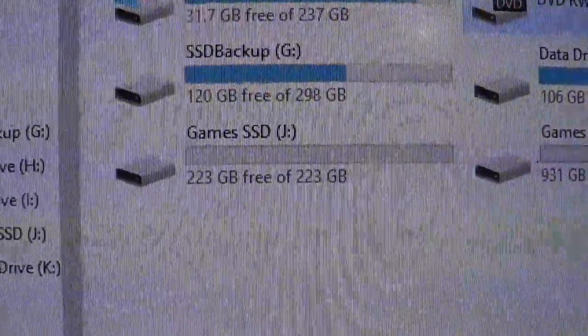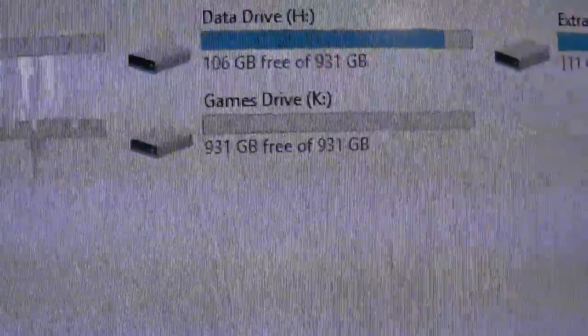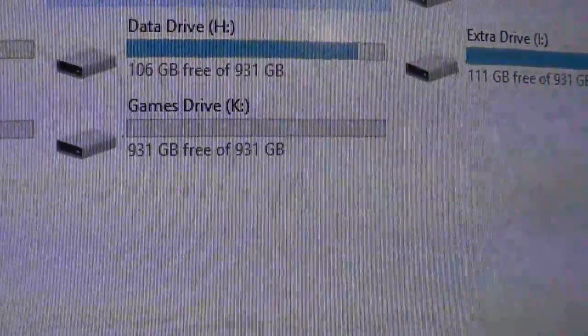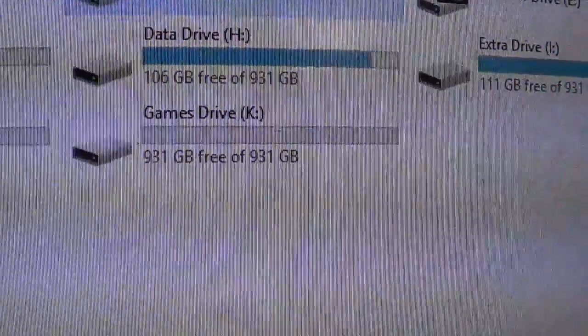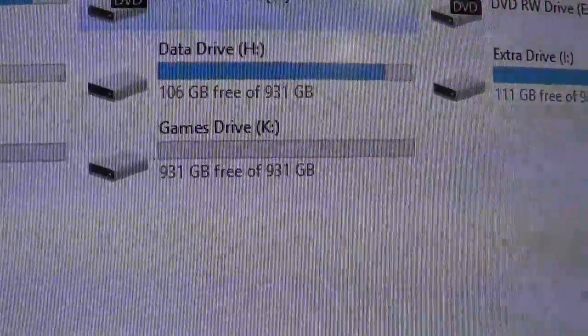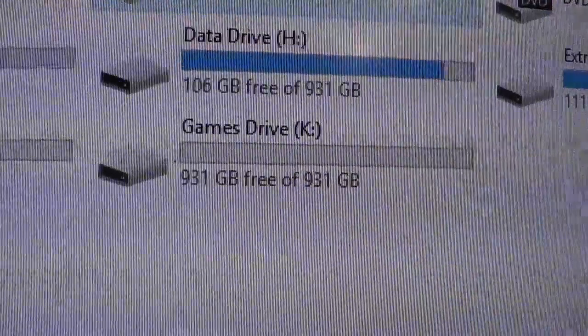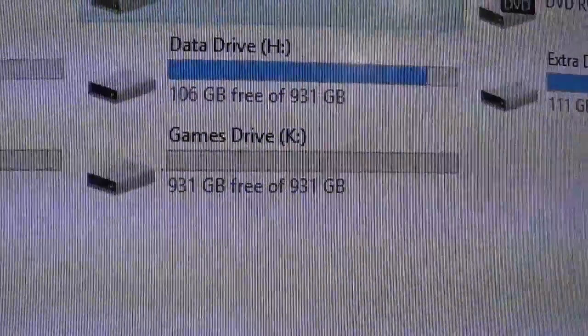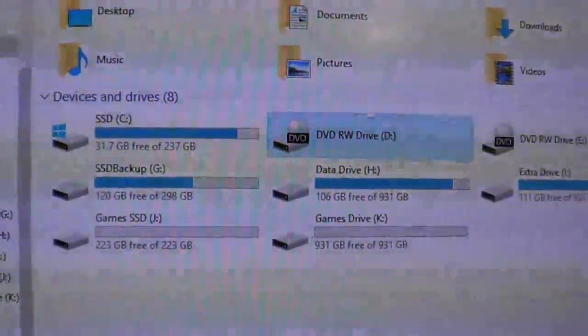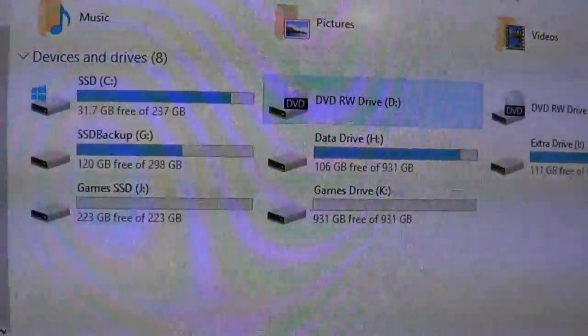So we have an SSD with 223 gigs for game installs that I want to be fast, versus the games drive, which is the older 1 terabyte drive, which I removed, probably the slowest too, for games where loading times might not be so much of an issue. So let's see just what this does. Of course, this will also be backed up to the Steam drive when I plug it in over USB 3. So let's see how much space we free up.